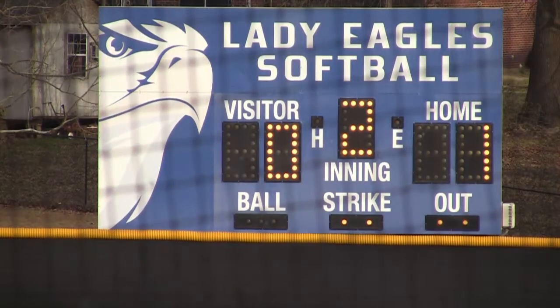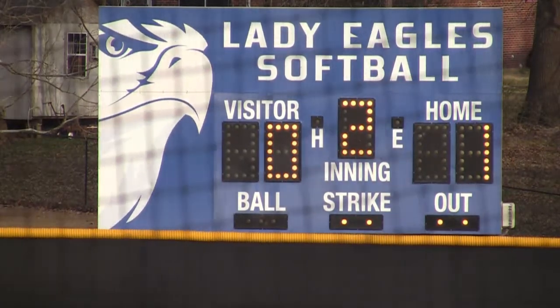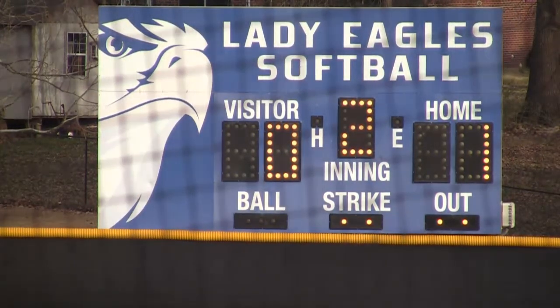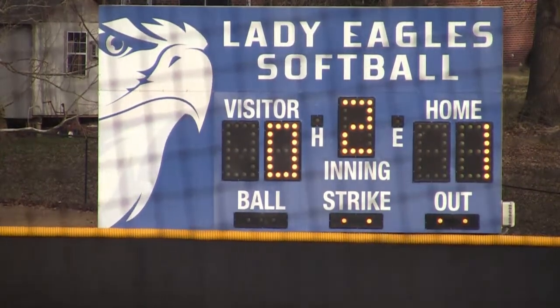For the third out of the inning, no runs, one hit, no errors, and one person left on base. The score at the end of one and a half innings of play: Jackson Christian 1, South Gibson 0.